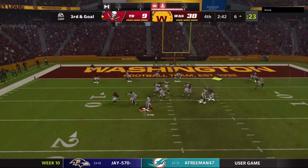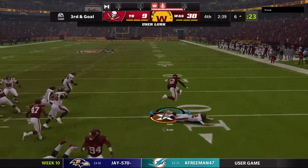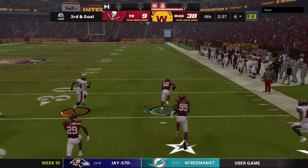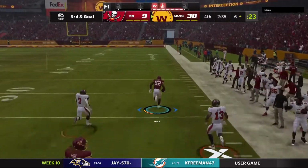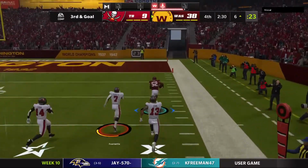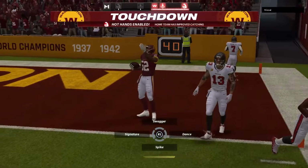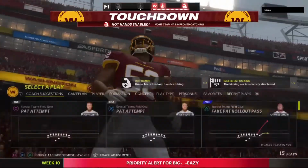Brady now to throw. And now here's another interception. Picked off by the rookie first-rounder, Jamin Davis. He's at the 50, 30, 10. And he will bring this one back. It is a pick-6 for a Washington touchdown.